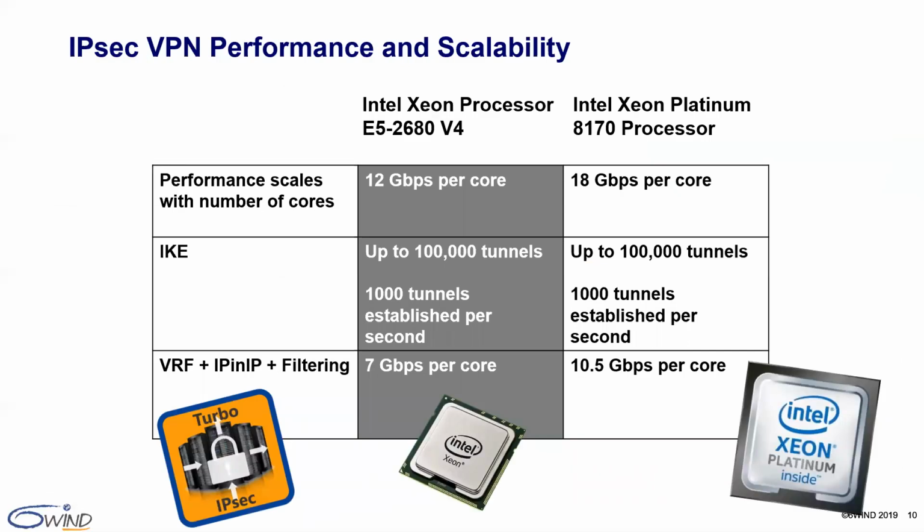6WIN's IPsec VPN performance is impressive, and this is one of the reasons we've won so many use case awards. On an Intel Xeon E5 processor, we benchmarked 12 gigabits per second of throughput per core, up to 100,000 IPsec tunnels and 1,000 tunnels per second, all in software. And performance scales linearly with the number of cores. Combining VRF, IP, and filtering to create IPsec VPN tunnels, we deliver 7 gigabits per second per core.